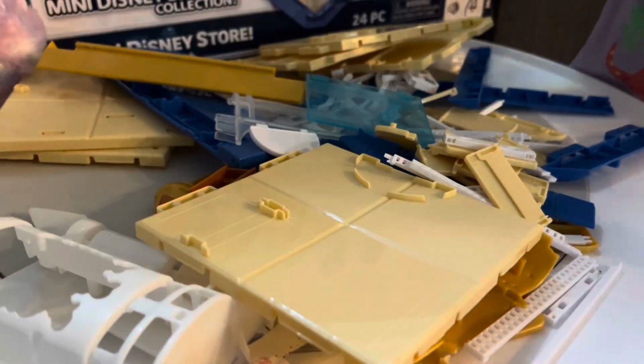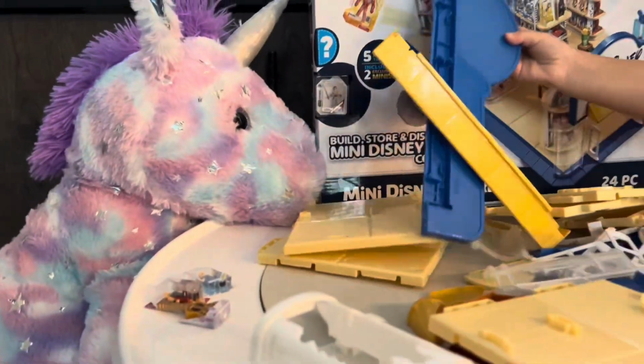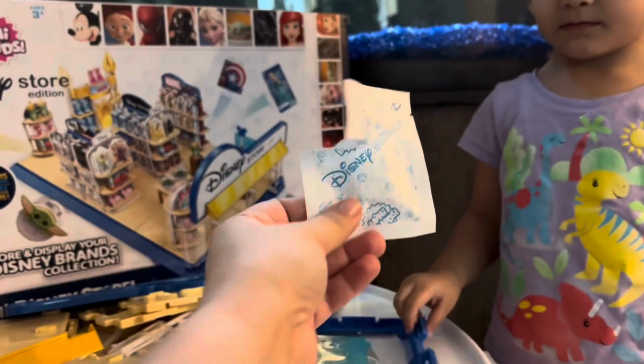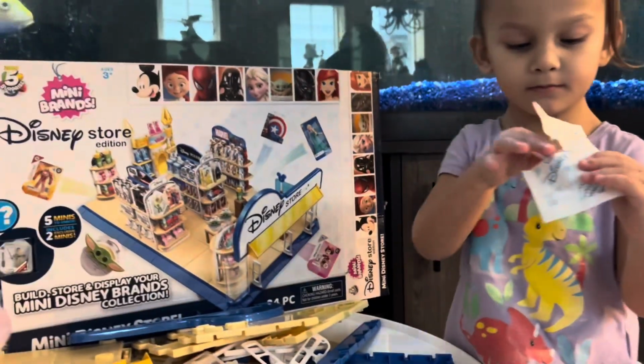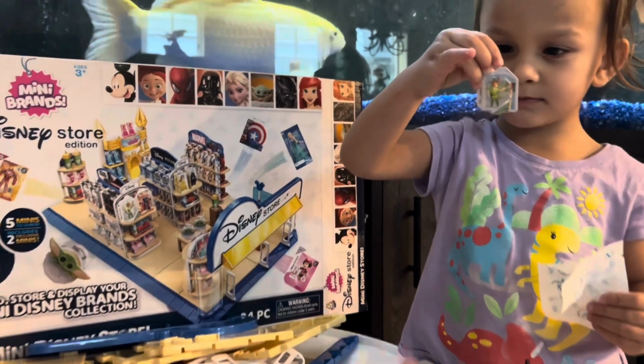Oh my goodness. Mommy is going to have to put this together. This is a lot of pieces. Yeah. What do you think, Mr. Unicorn? Okay, this is the last little mini bag that came with it. What did you get? Tinkerbell? Is that Peter? I think it's Peter Pan. Oh, it is Peter Pan.